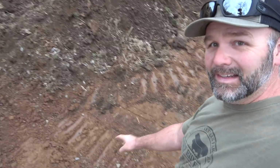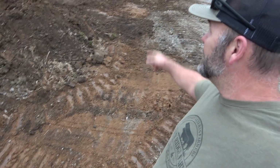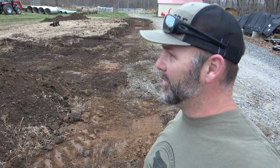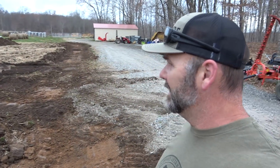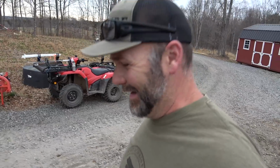This is the clay that was here. So I've been tilling in dirt for 3 or 4 years here. Lots of work has gone into this. I'm going to say that we'll fill that dump truck up probably 20 times. And I'm trying to work out a system here, and the system is working me right now.